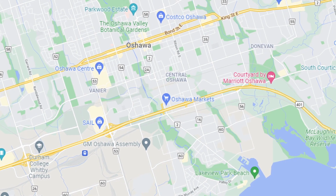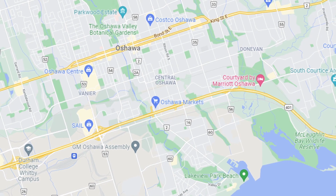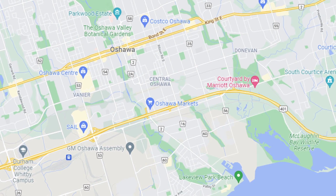And with the downtown being revitalized, a lot of the older homes have been gutted or rebuilt, or new infilling is happening. So you're starting to see that community gentrify, and it's obviously surrounded with a downtown infrastructure. So you've got all your financial institutions, you've got lots of shopping, great restaurants. Again, it's a real hub in Durham Region. So Oshawa has a lot of great things to offer.